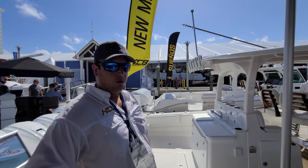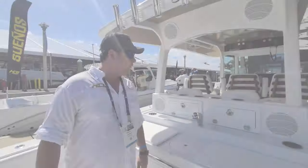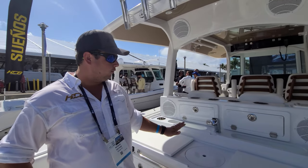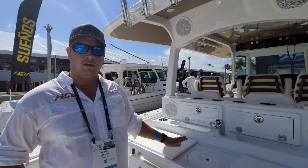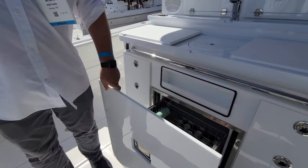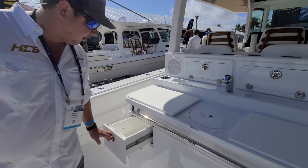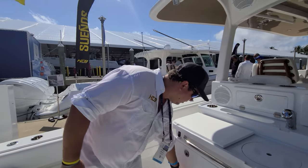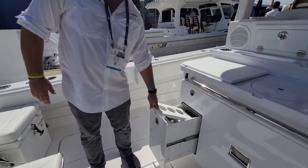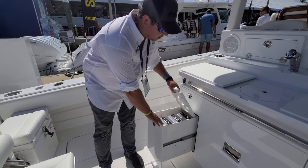We're right here at the 42 Lujo. We'll step aboard. So we're staying in the cockpit right here on the 42 Lujo. This is what we refer to as our summer kitchen leaning post. We have a pull-out freezer here. General storage right here, which you can never have too much of. And then we have tackle storage right here, which also, with this little insert, you can put wine bottles in here. So great for fishing and entertaining.